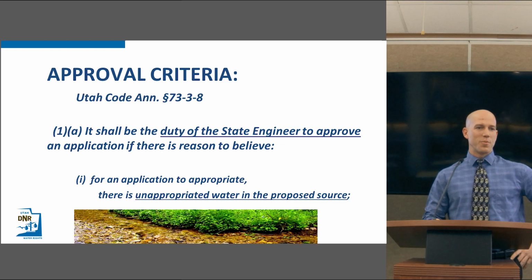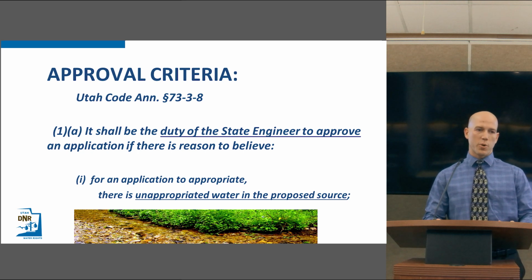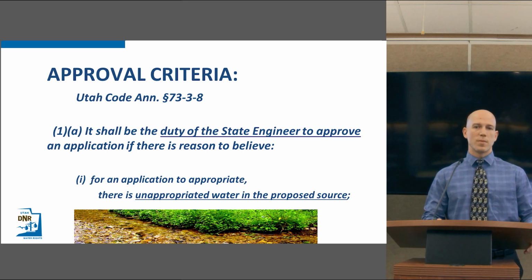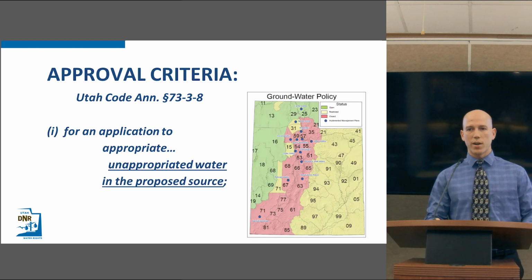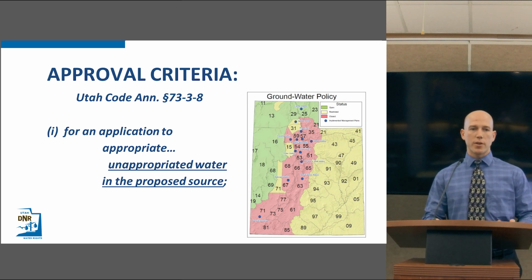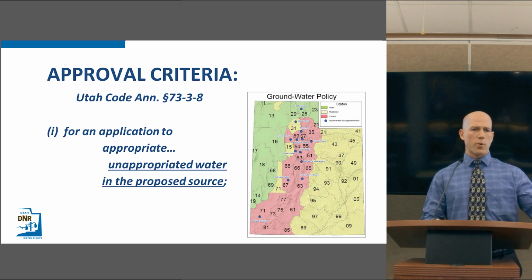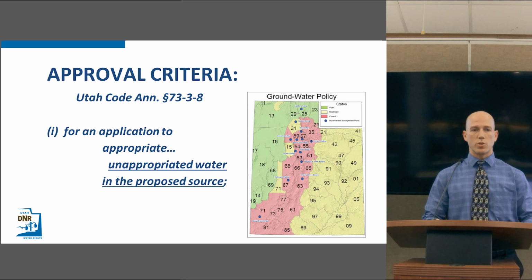But moving on from there, the first criterion only applies to applications to appropriate, and it's just that there's unappropriated water in the proposed source. You may ask yourself, how do I know if there's unappropriated water? This map is available on our website. The red areas indicate areas that are closed to new appropriations, and going off of the question that was asked in the previous presentation, that doesn't necessarily mean it's closed to diligence claims, it's just closed to new appropriations.